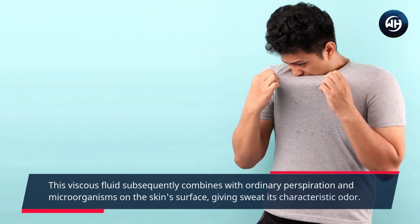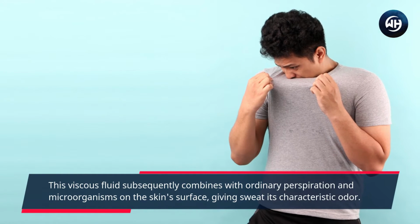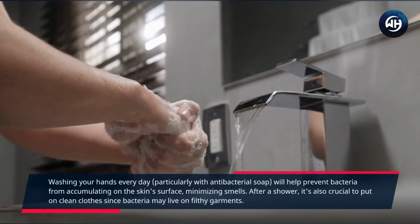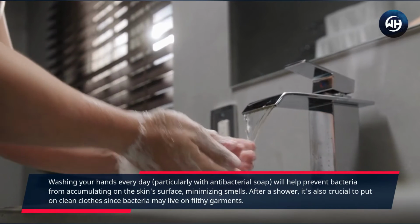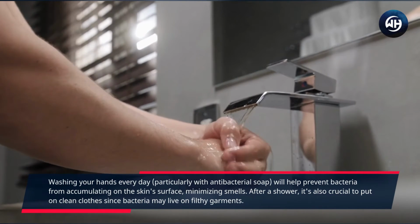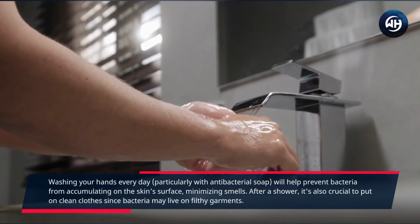This viscous fluid subsequently combines with ordinary perspiration and microorganisms on the skin's surface, giving sweat its characteristic odor. Washing your hands every day, particularly with antibacterial soap, will help prevent bacteria from accumulating on the skin's surface, minimizing smells. After a shower, it's also crucial to put on clean clothes since bacteria may live on filthy garments.